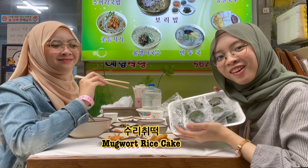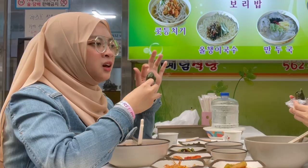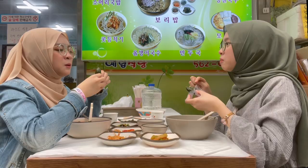Jeongseon suri cetak. Very chewy. Hmm, chewy, that's the word. I thought there would be fillings inside. Oh, there is red bean inside.